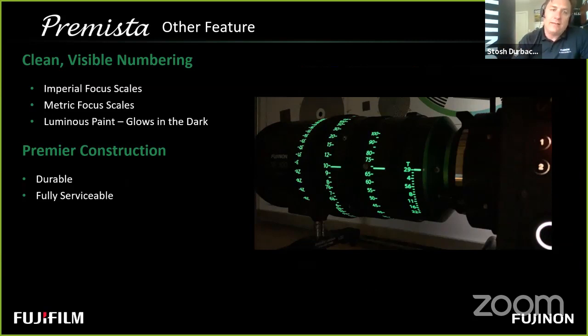They do have the nice luminous numbering on there. They come in both imperial and metric focus scales, and they really do have that Fujinon durability that most people have come to love. As Tom said, they don't spend much time in the shop, which means they're available to be out in the field making money.